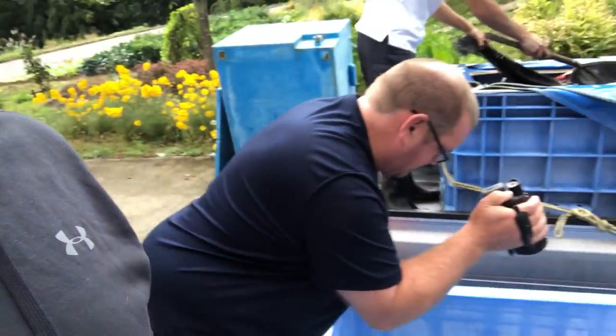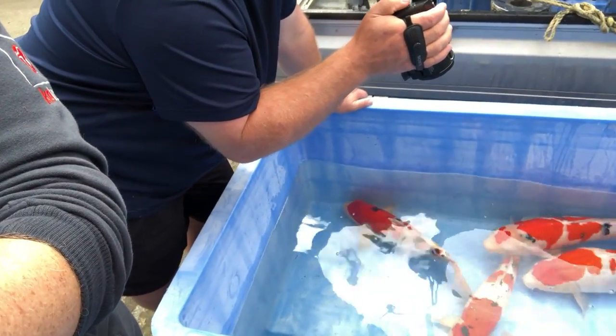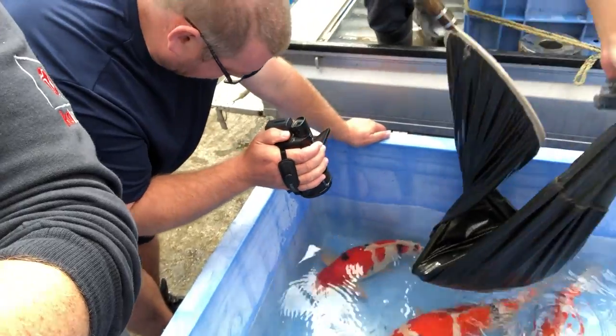Back at the Shintaro facility, so now they're gonna get the koi out, pretty much grade them, so Saito can have a look at what he's got.